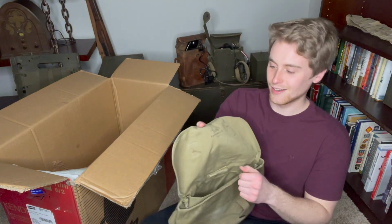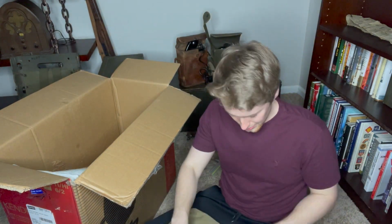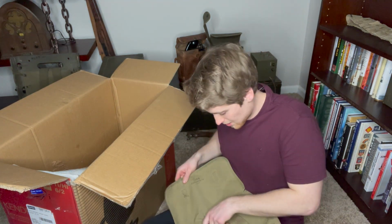Oh, look at this. I didn't even see that this is dated 1942. This is a really great musette pack. It does have these little holes in the back, I'll show you. See those little holes? That's not a huge deal though, obviously. Let me see what else it has going on.